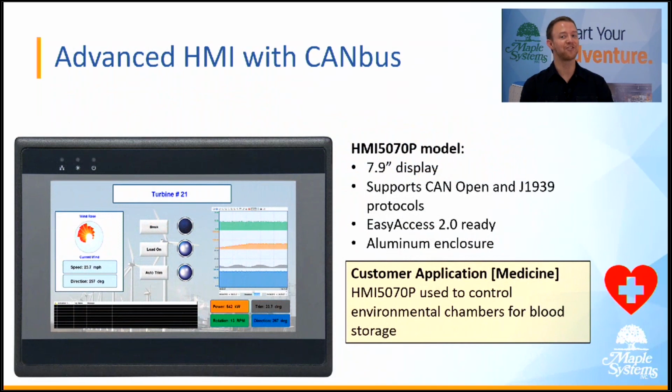Here's an advanced HMI with CAN bus. This is the HMI 5070P model. It's a 7.9-inch display with an aluminum enclosure, and it does support both the CANopen and the J1939 CAN bus protocols. We have a customer who is using this model in a medical application, and they use them to control their environmental chambers that they use for blood storage.